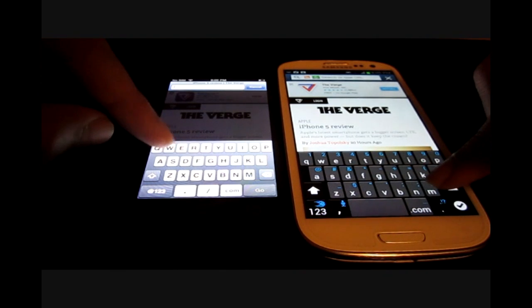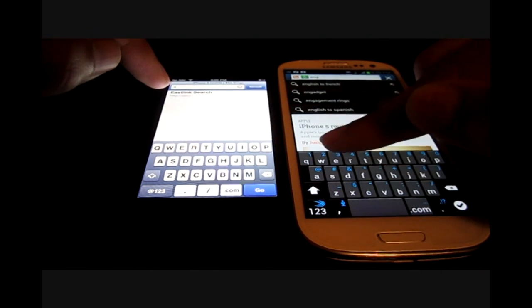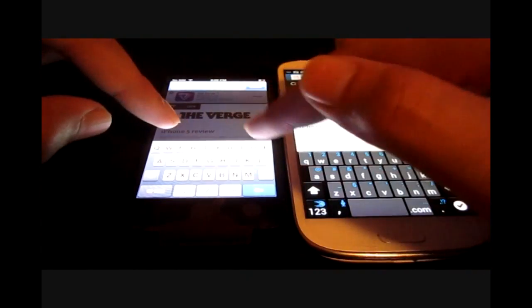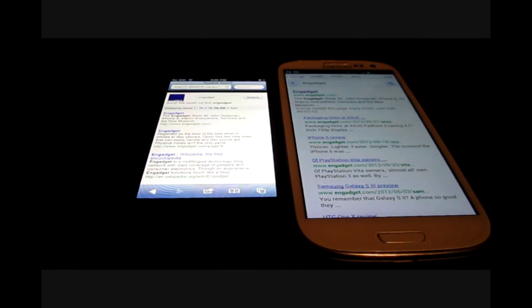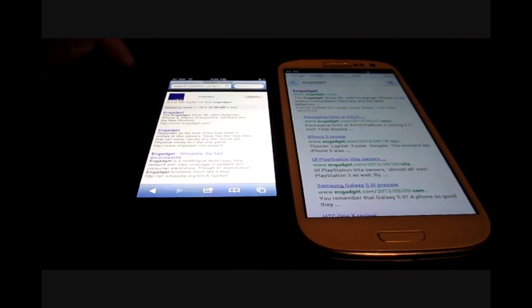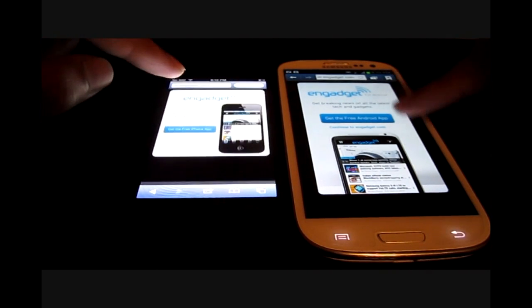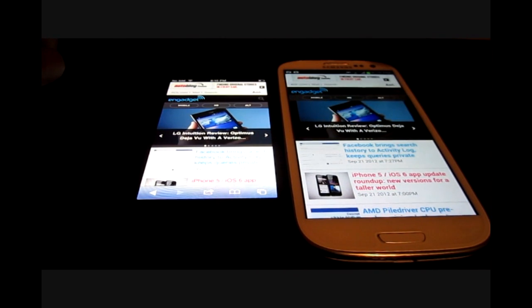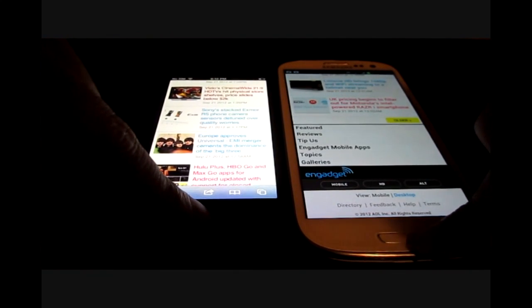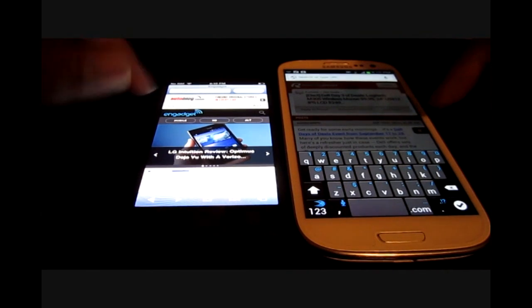Let's just go to Engadget. Let's say. So both of these are going to be the Google search first. The iPhone 5 doesn't even use Google for some reason. For some reason, it's using my home ISP search thing, whereas the Galaxy S3 is going to go straight to Google. Now let's check out Engadget. I think the iPhone 5 actually came up first there. They're both really comparable. Now I'm going to see if Chrome does any better.